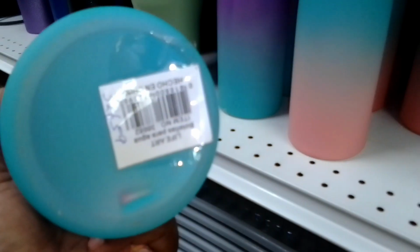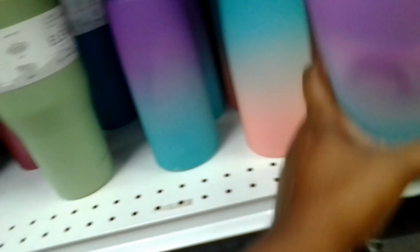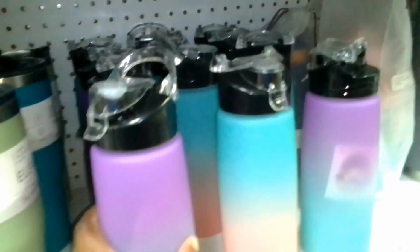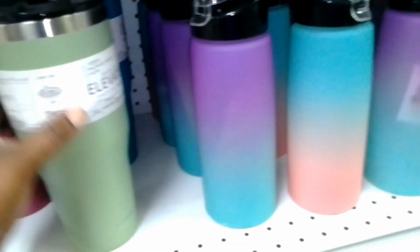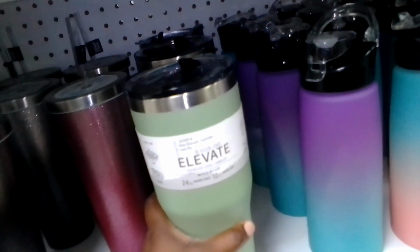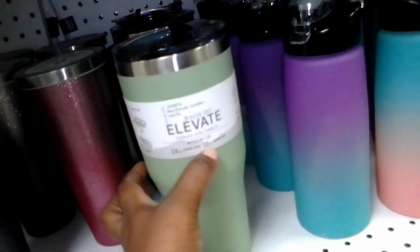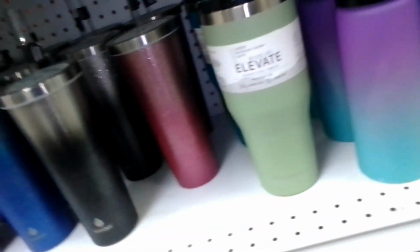Some water bottles here. What's the price on these? What's the minimum price? I haven't seen any price on these, but I like this one. And the quality feels really, really sturdy, really stiff. $105 for the Elevate. This looks good. 24 hours cold, 12 hours hot. Hey, that's money.